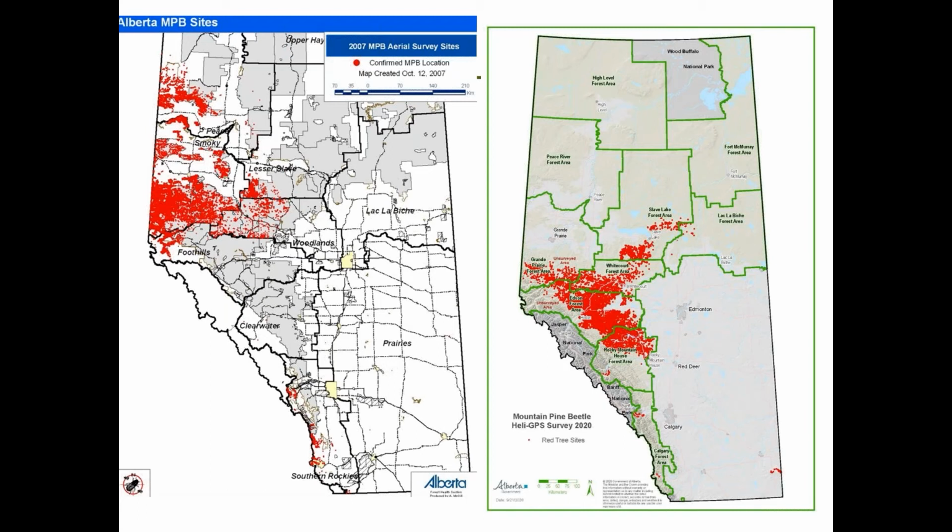We had been dabbling a little bit in mountain pine beetle management since about 2001, 2002, and a little bit more in 2004, and then really got into it wholeheartedly after 2006 and 2007. The map on the right-hand side is the current geographic distribution of where we do our aerial surveys and where mountain pine beetle is located in the province.